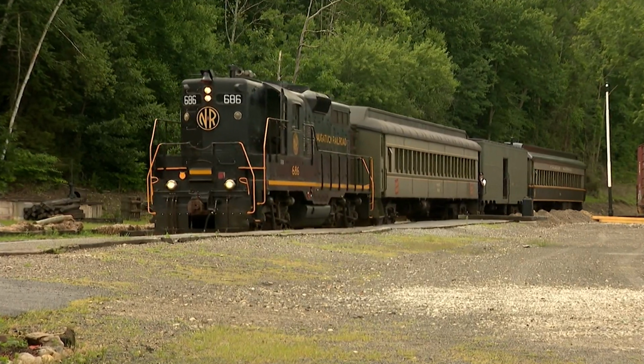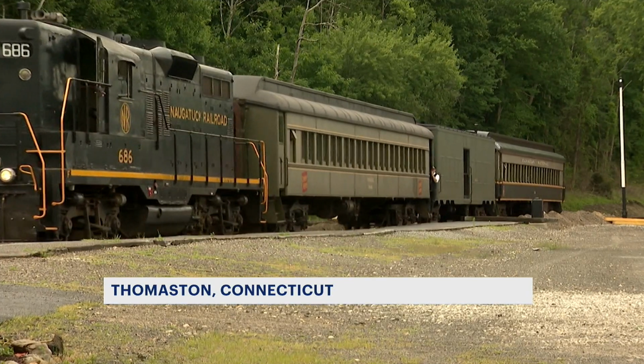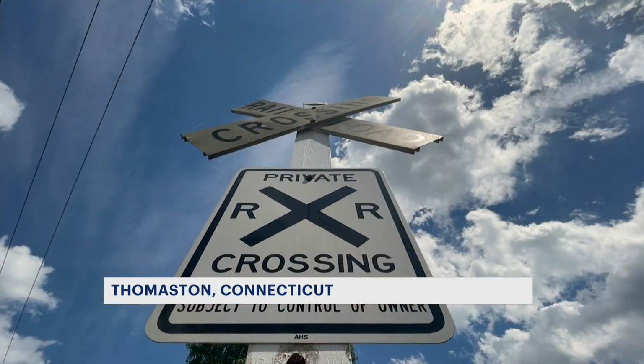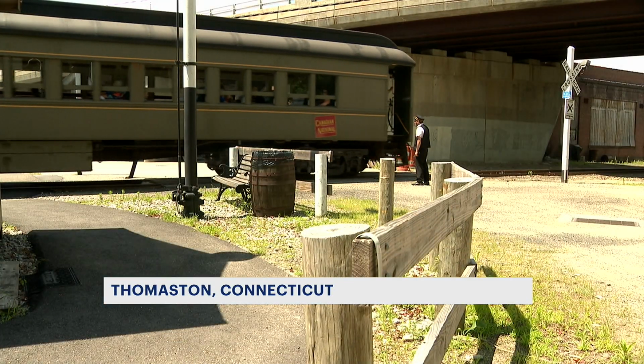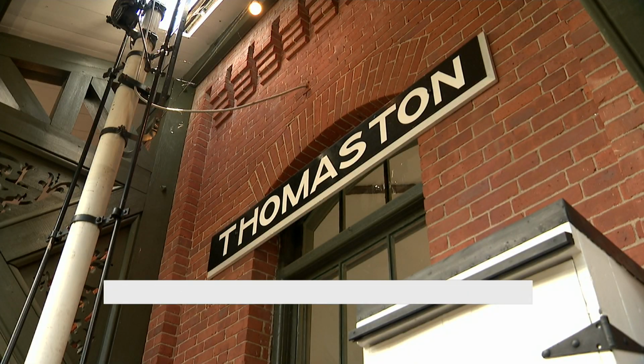Railroad is what really connected this country and made it expand as rapidly as it did. Today we're at the Railroad Museum in New England, where all the trains start and stop from pretty much here at the Naugatuck Railroad, and this is right here in downtown Thomaston, Connecticut.